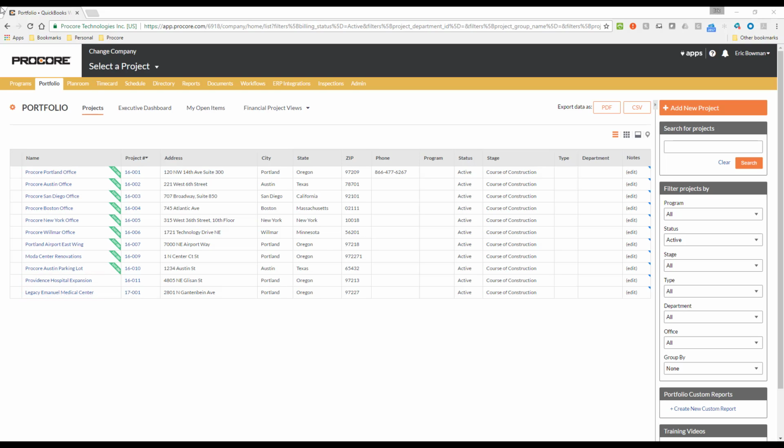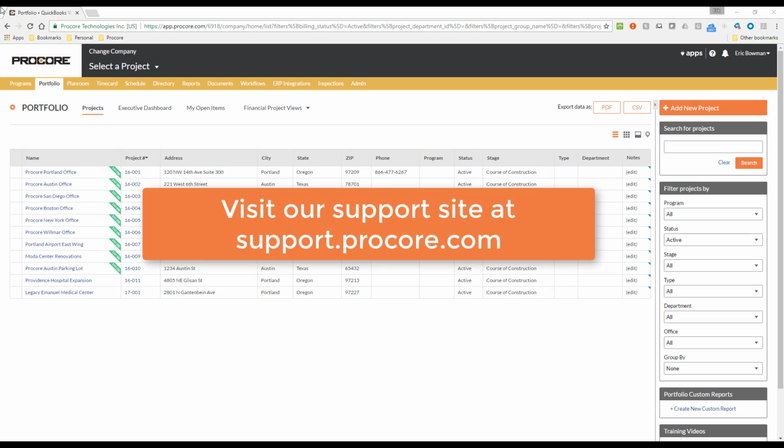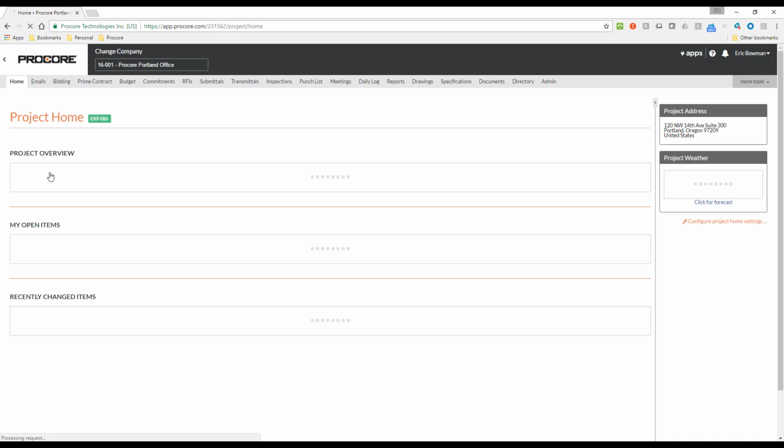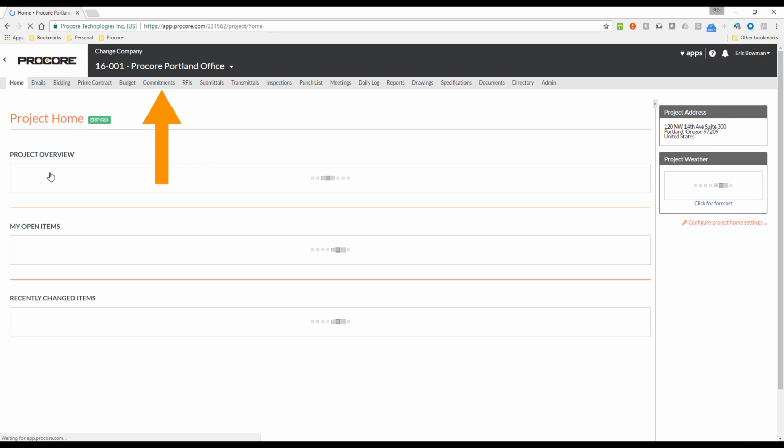To learn about the different ways to sync a Procore project with a job in QuickBooks, you can visit our support site at support.procore.com. Commitments for integrated projects must be entered in Procore and exported to QuickBooks. Let's open up one of these synced projects and go into the Commitments tool.